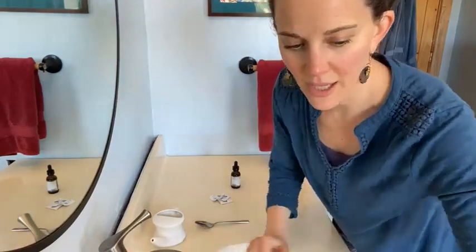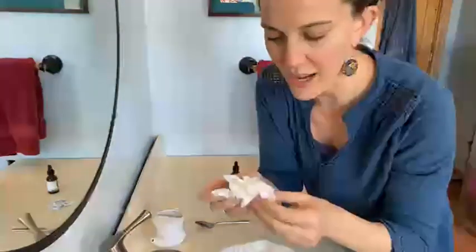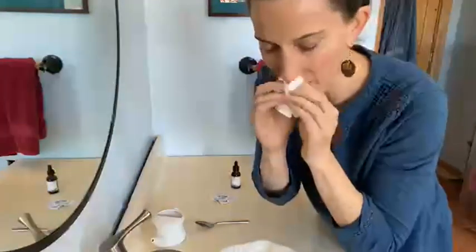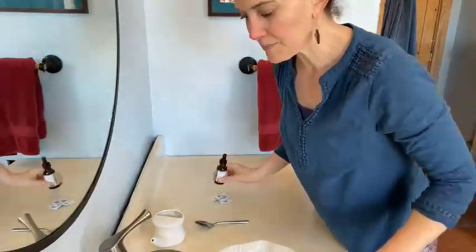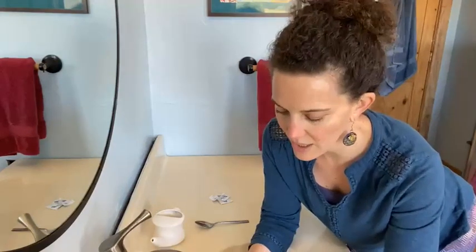So here's the other thing. I am going to dry out my nasal passages, get that water out. And so the other practice for helping us during allergy season, well, one of the other practices, there's many that can be really helpful, is using Nasya oil. Nasya oil can be just plain sesame oil, but there's also Nasya oils that are sold.